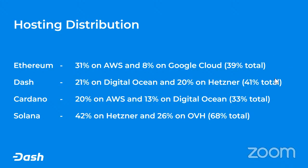Okay, hosting distribution, meaning are your nodes hosted on AWS, DigitalOcean, Vultr, etc.? I guess this is important because AWS could decide to censor Tornado Cash transactions as well. It's the same situation.